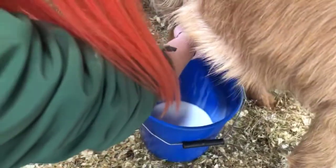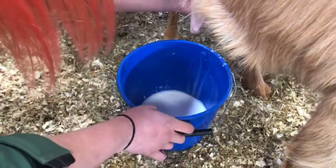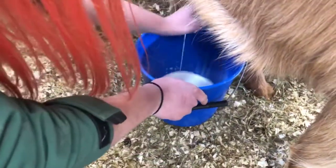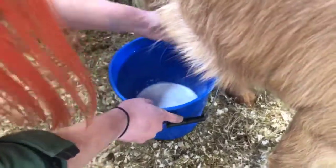So Alex, a lot of people don't realise that goat's milk and cow's milk isn't cold when it comes out because we're used to drinking it from the refrigerator. Yeah. What sort of temperature is it, Millie? It's body temperature.